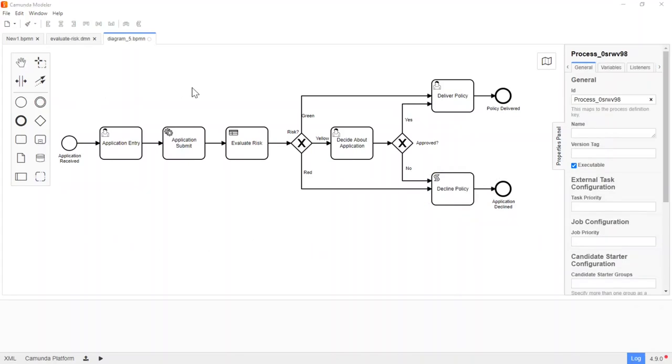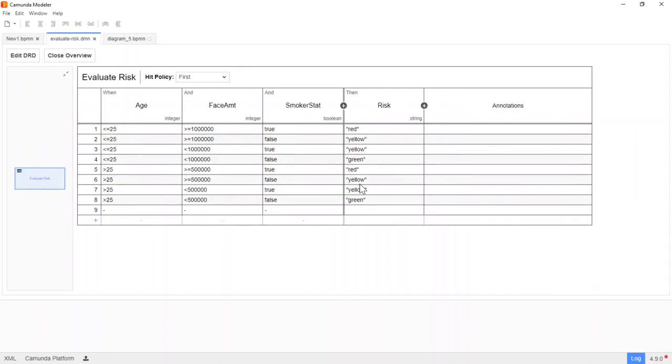So this is our BPMN diagram, which shows our process flow. In addition to this, Camunda also supports DMN tables where you can put your business rules, and the DMN table is like this. It's as simple as putting the data in XLS, which a business person can provide, and entering the information in a DMN format here.